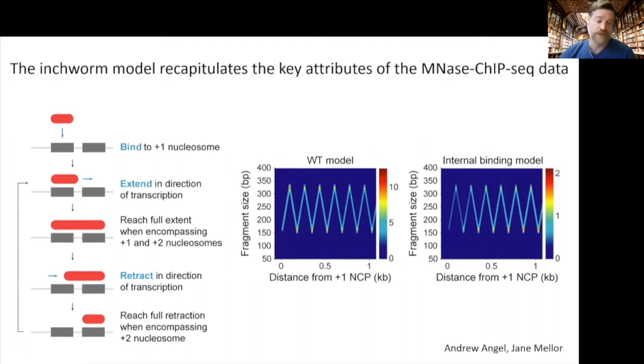We obviously tested alternative models, and they never do as good of a job. For instance, if you allow FAC to bind internally as opposed to binding specifically to the +1 and then invading the gene, the simulations predict that you should have less FAC at the 5' end than at the 3' end, which is not something we observe. So essentially all the alternative models we tested performed less well than that one. We believe that our data is consistent with that model, even though it doesn't prove that it has to be exactly that one, but it's the most consistent model we can think of.